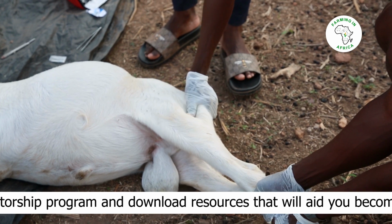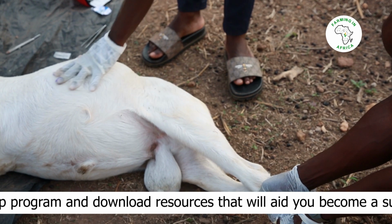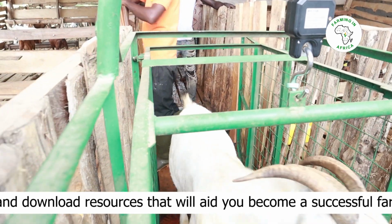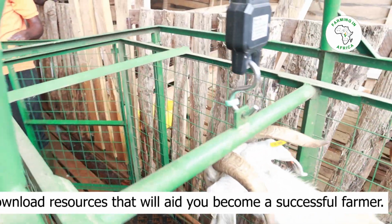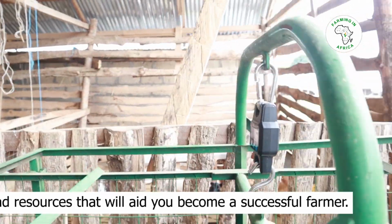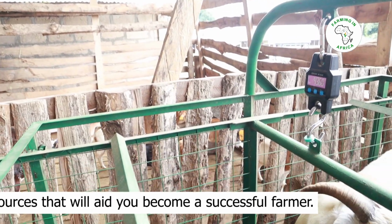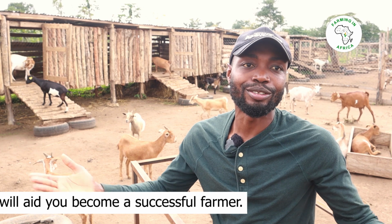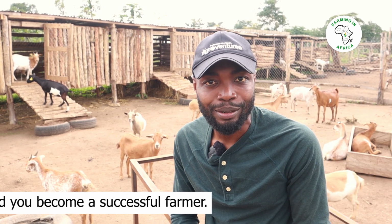So in our farm, we do deworming, weighing, disinfecting every 2 weeks. So if you continue to do that and a goat is crossed and you don't know, you're probably going to give the goat some sort of injection or something that might affect that goat, right? And what happens then is you end up creating problems for yourself.